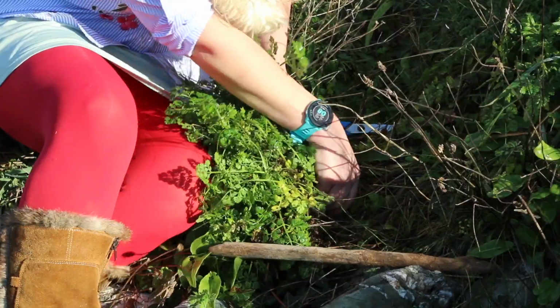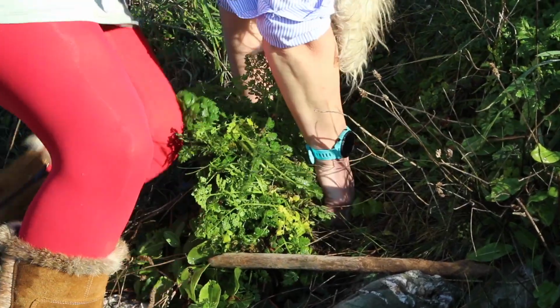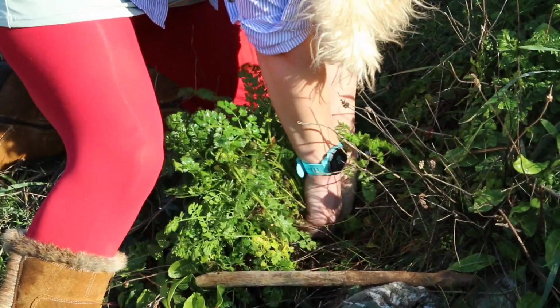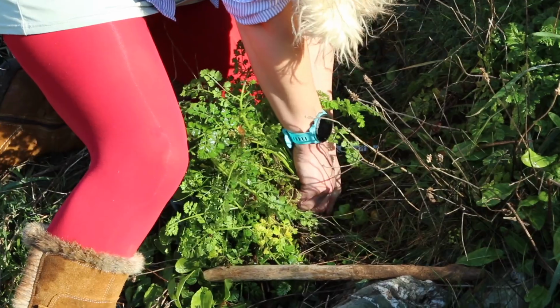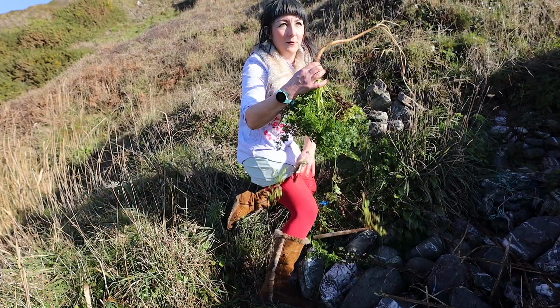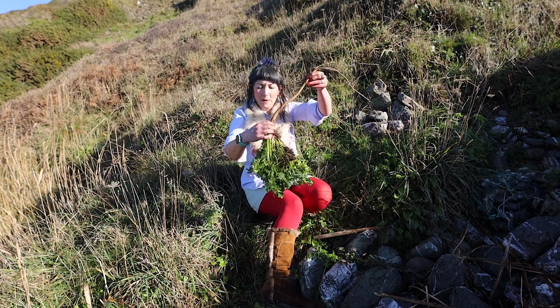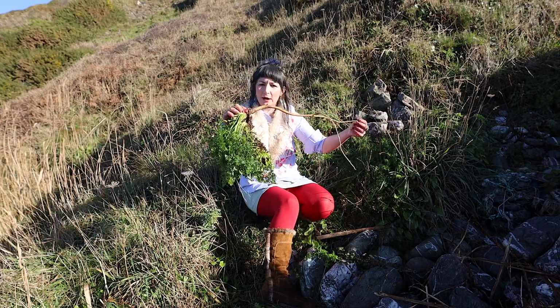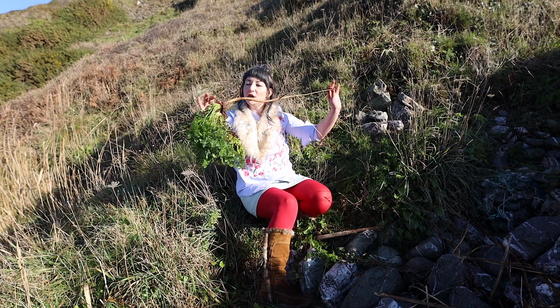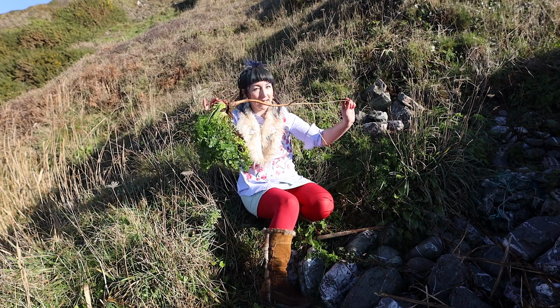So I'm going to just move my body a little bit to twist. This is where the hard work comes. And I'm going to very carefully start to pull. And there we have a wonderful, beautiful wild carrot. It smells delicious. We are going to peel and chop this up and add this to our random sexy stir fry.